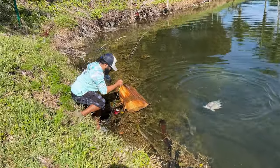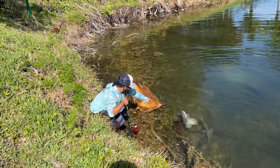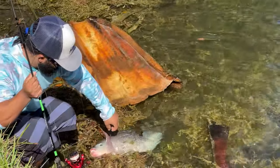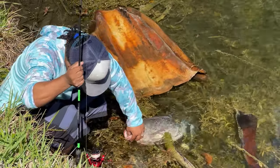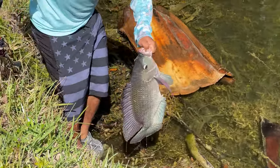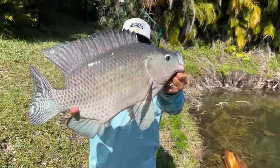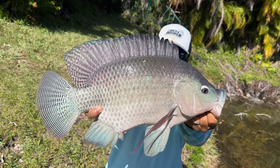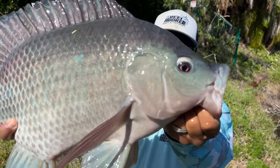Nice. Almost here. I'm scared to hold him. Not sure what this is. Hey, what kind of fish is this? On live shiners from the Real Hooker Bait and Tackle. He ate that bait, swiped at it, set that hook. That's a big fish, Mike.